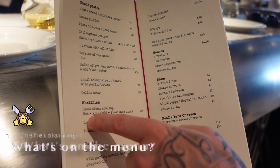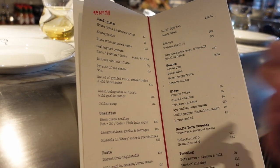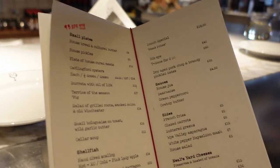The hot scallop with the XO. Yeah. The snail bolognese on toast is one of my favorites. Okay. And I really like the red mullet as well. Thank you. You're welcome. Thank you. Hi, Tommy.